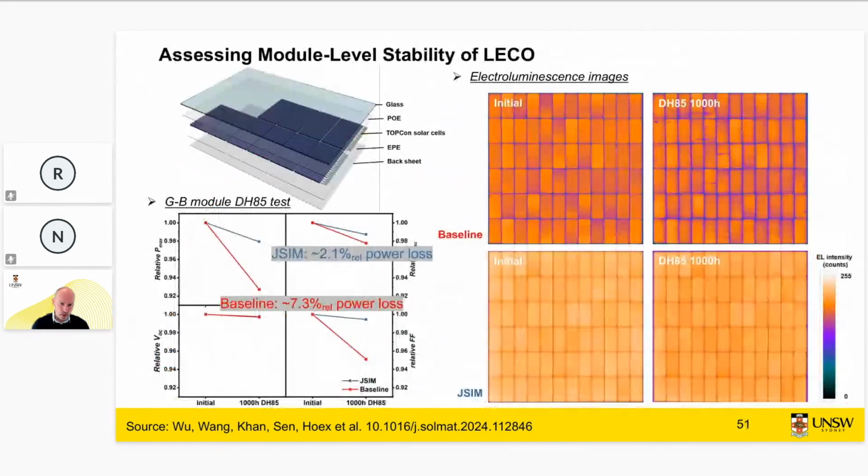And then we also made modules as well, and we're still testing them at the moment. But after 1,000 hours, the results with the identical bill of materials were remarkable. So with the laser-assisted firing, only 2% reduction, and with the baseline, it was 7.3%. So this laser-assisted firing is a game changer, not only in terms of efficiency improvement, but by the fact that it allows for pastes which are less corrosion sensitive. So we're very excited about this, and this is a big impact for the Topcon reliability.